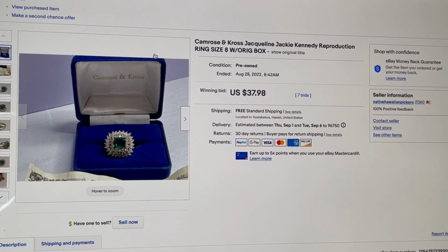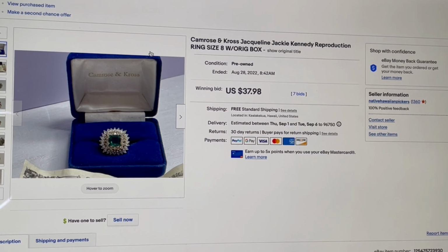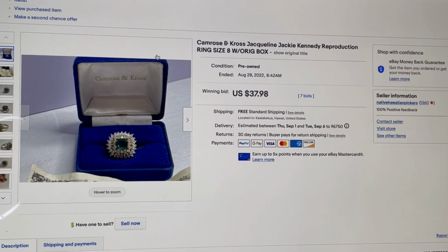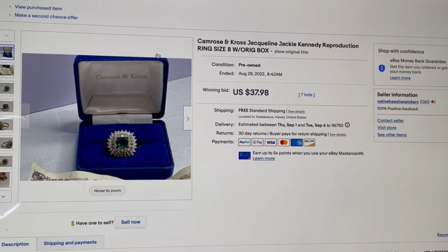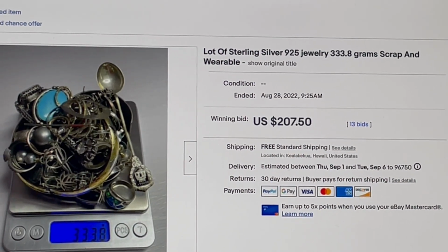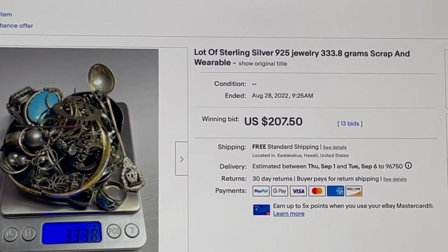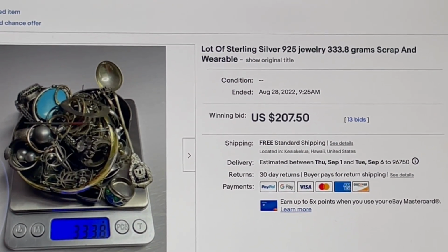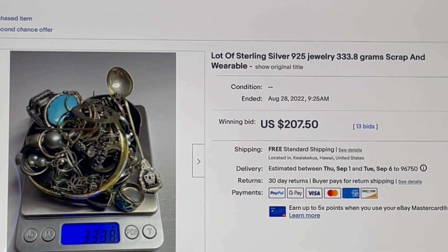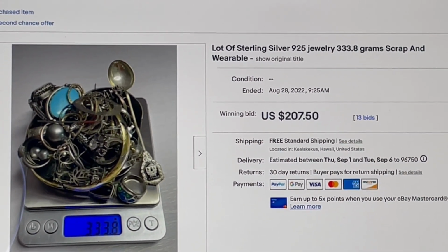And another piece of jewelry that was found in the unit sold for $37.98. It's a reproduction ring of Jackie Kennedy. And all the sterling silver that I found from the units, I just put in one lot, and it sold for $207.50. That's 333.8 grams for scrap or wear.